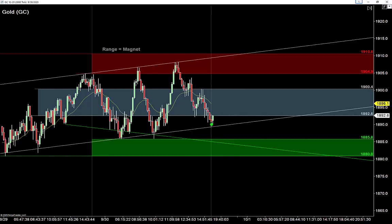Now, what if we pop back higher here? If we pop back higher, same thing. The range is still a magnet, but now what's the problem? Now the problem is we're bullish with momentum. So how do I sell at the top of the range, which is not a bad place to sell, without hanging myself out to dry? You know what I mean?